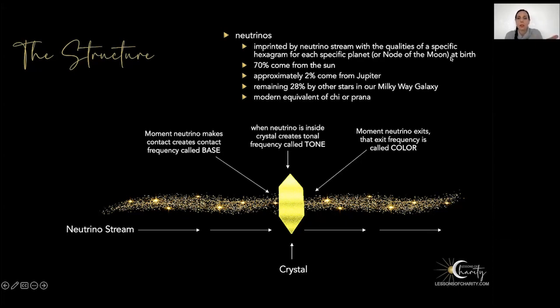But then the rest, of course, is by the Milky Way and the other planets. So basically, the moment that you're born, these neutrinos come into your body. They go into these things they call crystals, but they're not really crystals. That's what he calls them, but they're not actually crystals. It gets a little bit more complicated in the frequency aspect of it, but it's basically the modern equivalent of chi or prana.